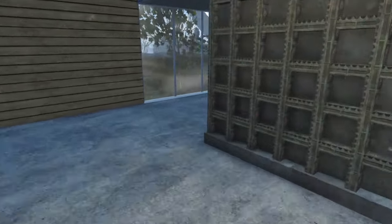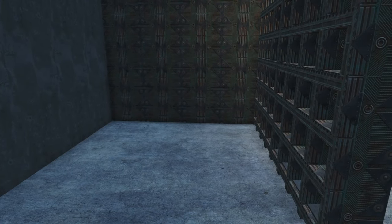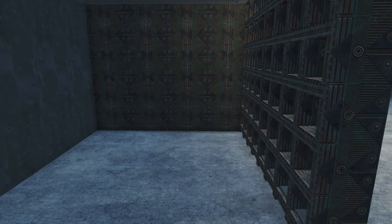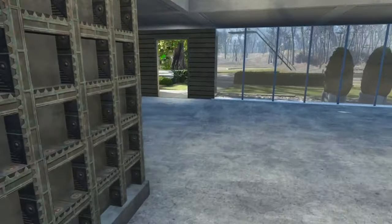So if we go around the corner here, you can see there's not a whole lot of room. And as I mentioned in the last episode, I'm pretty good at making small bathrooms work. So I think that's what I'm gonna do with this one, a small bathroom right with the bedroom. And that will just be the bedroom slash bathroom area.